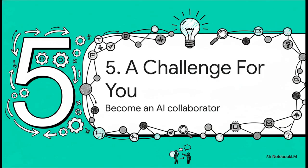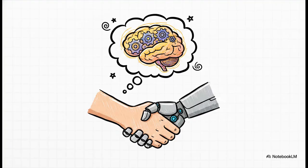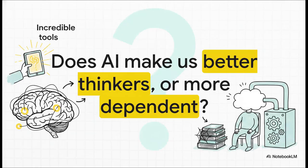This whole thing is about more than just getting answers, right? It's about becoming an active collaborator with AI. When it all comes down to it, this is the big takeaway. The goal isn't just to get fast answers from a computer. It's to build a real partnership between you and the AI, one that helps you think better, deeper, and more critically. So, I'm going to leave you with a big question to chew on.